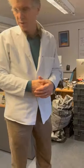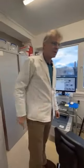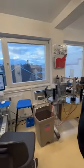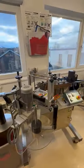Label room. We have a couple of labelling machines. There was another one in the basement which I didn't show you. Because you know, labelling small bottles, hundreds and hundreds of them. This is the labelling machine. There was one downstairs I was going to show you.